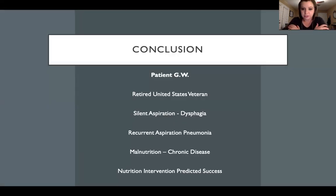The patient GW, as I said, he's a wonderful, sweet, retired United States veteran, and he deserves the best care that we can give him. And he suffers from silent aspiration dysphagia, and that has led to recurrent aspiration pneumonia sessions in the hospital that he had to get treated for. So then we also have malnutrition, and this is due to the chronic disease that he's been dealing with. And so I would like to predict that my nutrition intervention will be a success. It was already kind of a miniature success, but I would like to predict that it'll continue to help him improve with health and his malnutrition state overall.